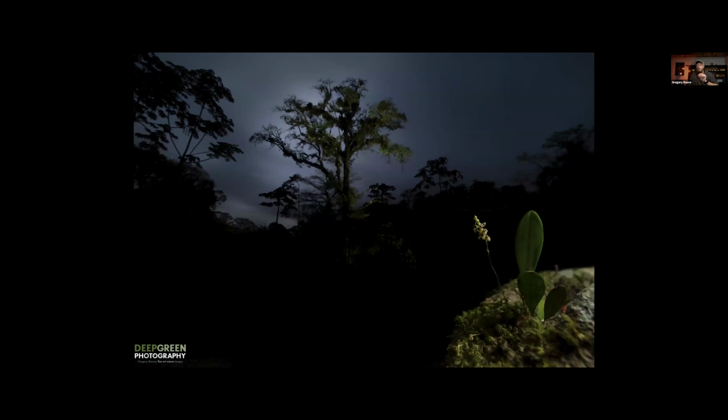This is a micro orchid. This orchid is about a half centimeter long, each blossom. Really, really tiny. I took this one with that Laowa 15 millimeter macro lens, by the way, and I used a flash on the orchid and then a couple of flashlights on this big tree in the background.